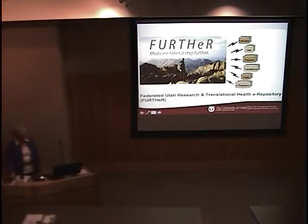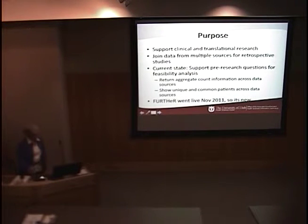The FURTHeR system stands for Federated Utah Research and Translational Health Electronic Repository. And its purpose is to support clinical and translational research. It joins data from multiple sources. It is for retrospective study, although people are saying they could use it in prospective studies. For example, when they have a clinical trial going, they can look on an ongoing basis to say how many more patients have come in that I could then contact to enroll in my clinical trial. So it's got a lot more capability depending upon your curiosity and your ability to search it.